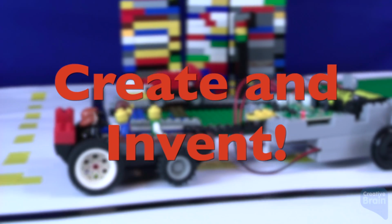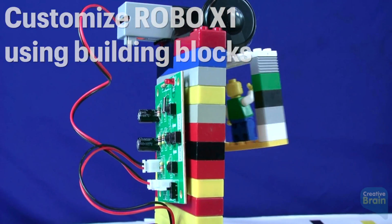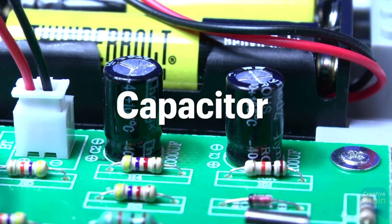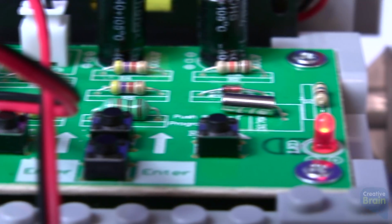Create and invent as you customize ROBO X1 with Lego building blocks and more. Even learn about electronic circuits and components. Discover what a capacitor is, explore resistors, switches, LED lights, and much more.